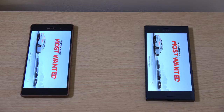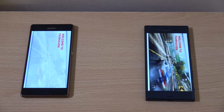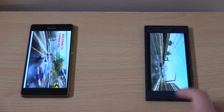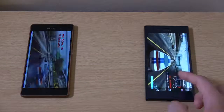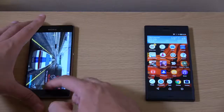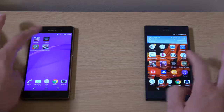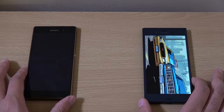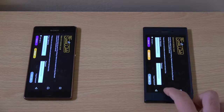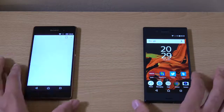Quite remarkable how close it is. So maybe you can hold on to your Z3 for another 2 years. Seriously. Very little difference there. One more. I think they both have 3 gigs of RAM as well. I don't know why Sony is stuck with 3 gigs of RAM for so many years. It seems a little bit weird to me.